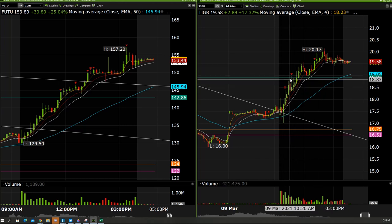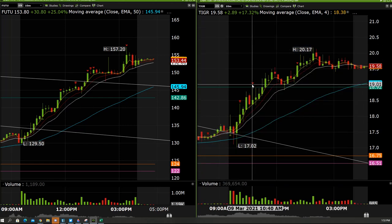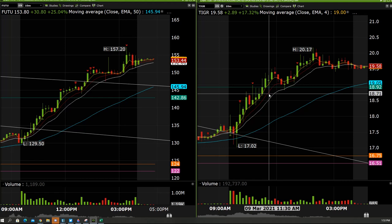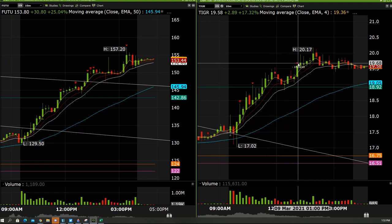So sold some at 18.04, sold some at 18. Let's zoom in again. I can't see it. Sold some at 18.81, which was last day high resistance area, which always makes sense because that acts as a range resistance. And then as it pushed into the 50 EMA, sold a little bit more and basically was out of it at that $20 area. So TIGR, another one.